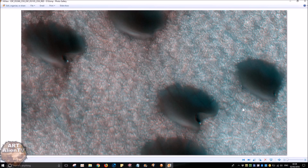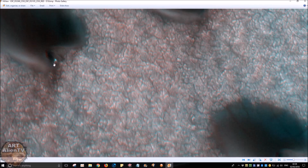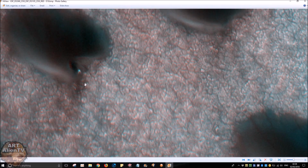But in this example here, we see three supposed dunes that all seem to have a white object in the same place on each dune. Now, what are the chances of that? I hear you ask. Well, I don't know. I mean, mathematically speaking, that would probably be almost impossible, which I find rather strange. And you can zoom in here. I mean, I've taken some closer clips of these as well.